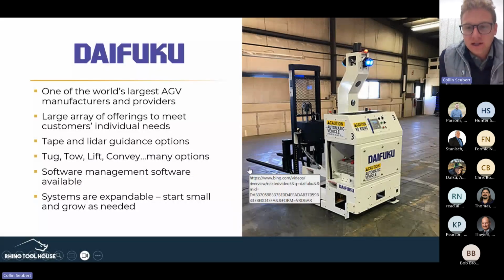So again, AGVs must follow some sort of tape line. One other benefit of an AGV is payload. They can carry a lot more weight in most situations than that of an AMR or an APR.